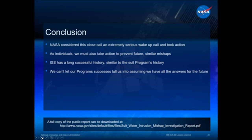The commander of a given spacewalk, in this case it was Chris Cassidy, has all the authority he needs to make decisions to keep them safe, whether the ground is in communication with them or not. So they're absolutely trained for that situation.